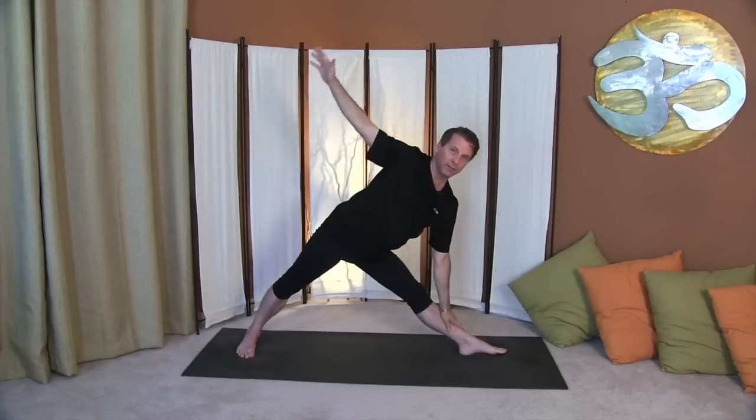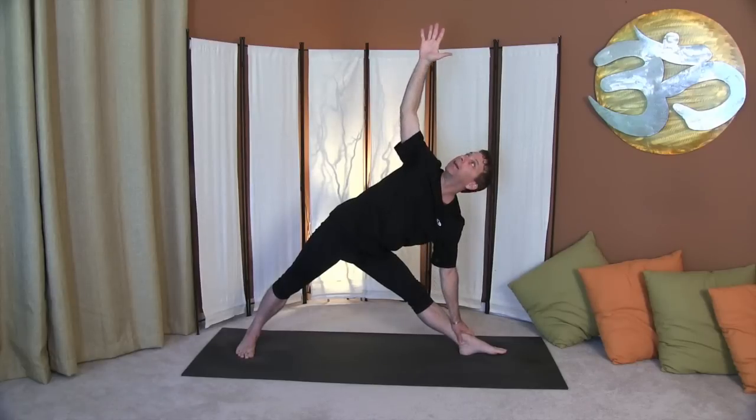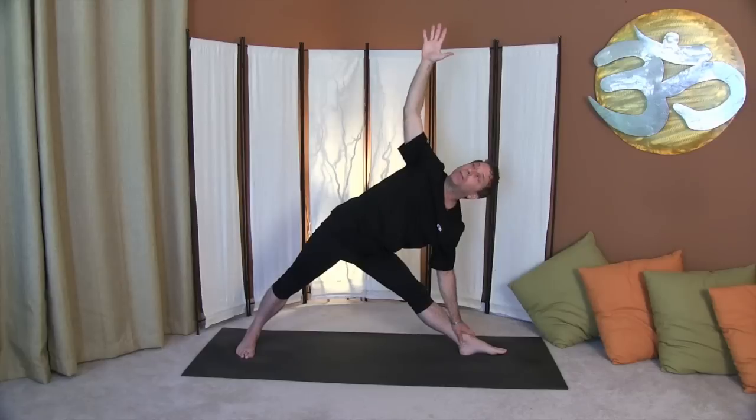hand to the leg, arm into the air, feel like a balloon's tied to this hand, light hand on the leg, gazing up. Don't let your neck collapse. Keep your neck in alignment with the spine. Deepen the breath.